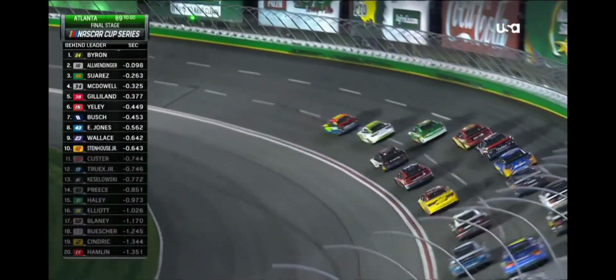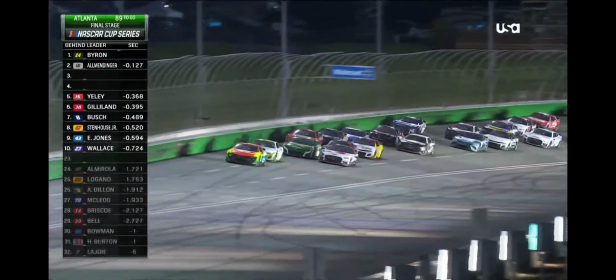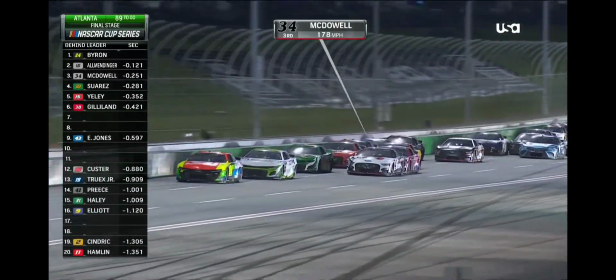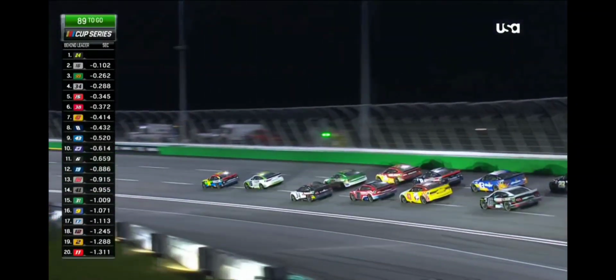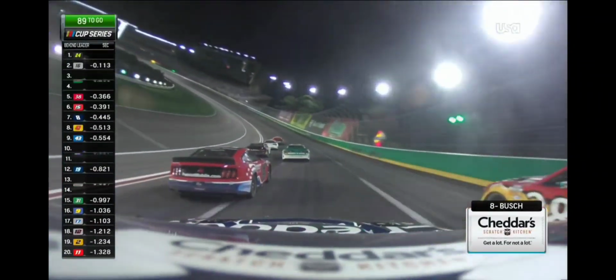He's made a run. And Todd Gilliland is in the mix as well. He's working the top side of the racetrack. It is still Byron by half a car length over Allmendinger, then side by side for 3rd. That's a battle for that 3rd spot. Michael McDowell is there as they head into turn number 3. Also right behind him, J.J. Yeley in the mix with that Rick Ware car as they race all 4.